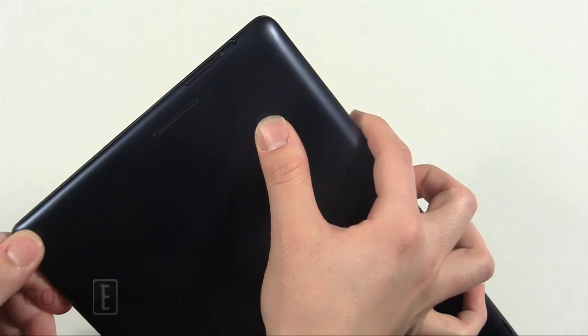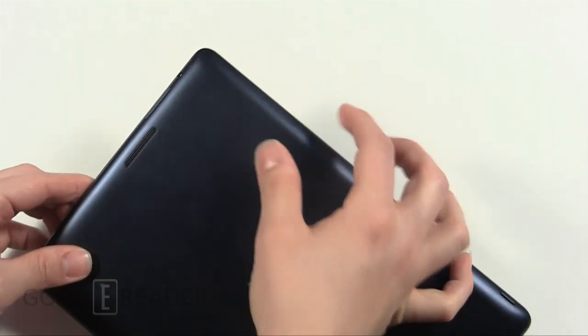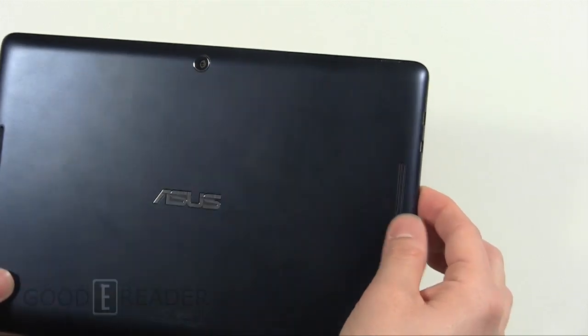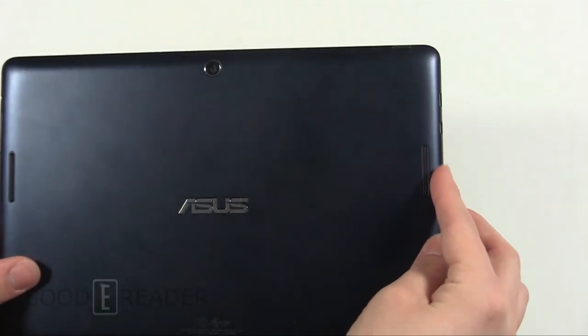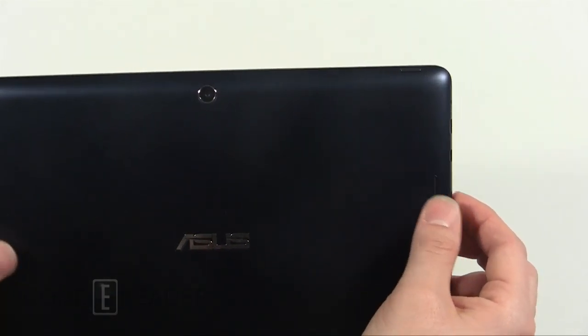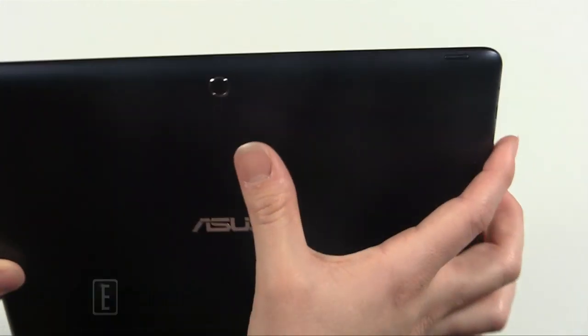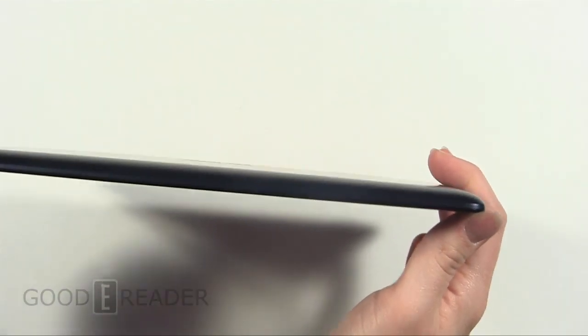You have volume up and volume down on the side here, along with a 3.5mm headphone jack. Speaker on one side, speaker on the other side. Not a big fan of speakers facing flat on the back. It's not quite on the bind, so you're going to have a little bit of muffling if you were to lay it flat down. You have a camera on the back. You also have nothing on the bottom.